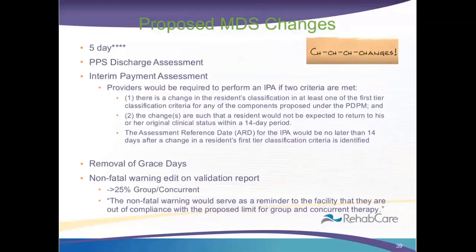I want to talk a few minutes just about some of the upcoming MDS changes that you all can discuss in the facility, because certainly this looks and feels much different than what we have done in the past. Right now, the way CMS has proposed this, there will be a 5-day assessment, essentially, and a PPS discharge assessment. Other than that, there will be a new assessment called an interim payment, which is similar to a SIG change, which I'll talk about in just a minute.